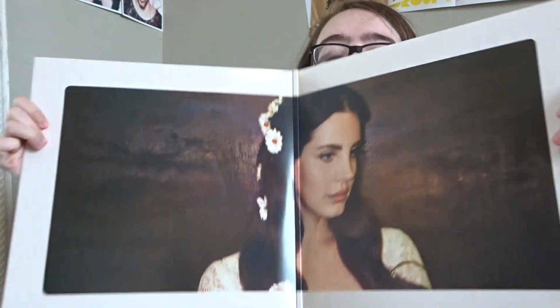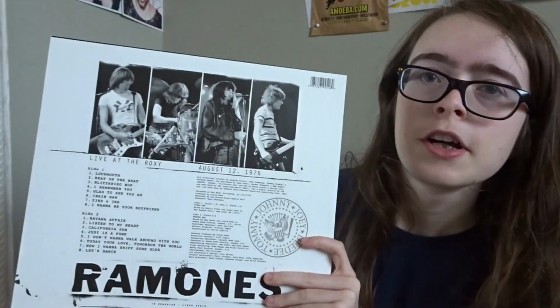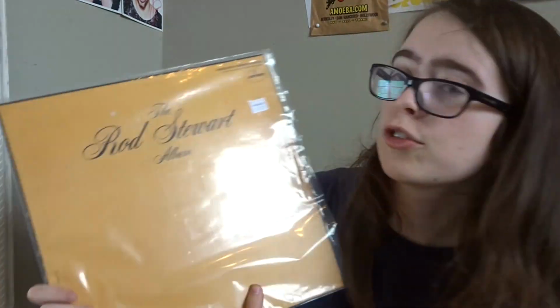There's the inside. Now we have the Ramones live at the Roxy on August 12th, 1976. We had to get some punk in here. He's wearing a Yankees shirt, that's what I was looking at. And then we have another vintage one, and it is the Rod Stewart album.